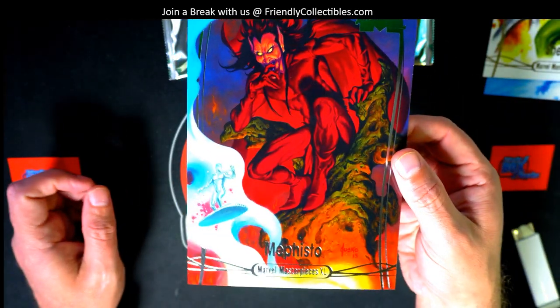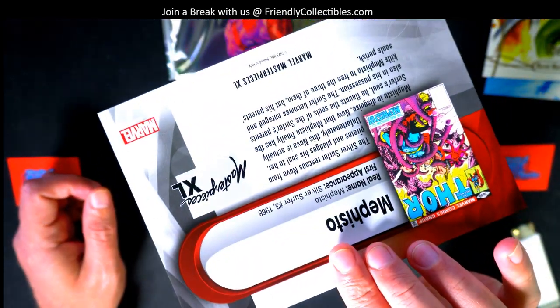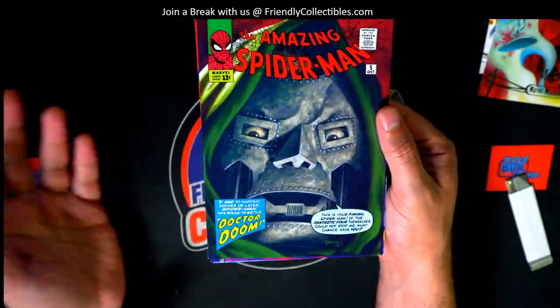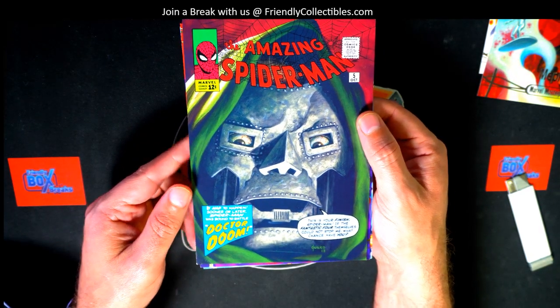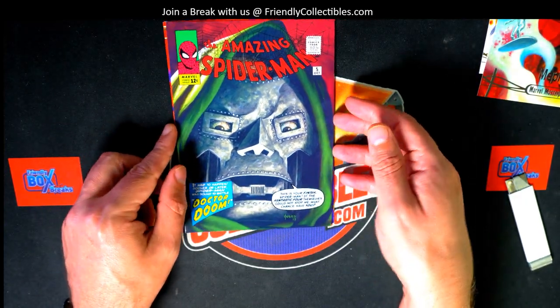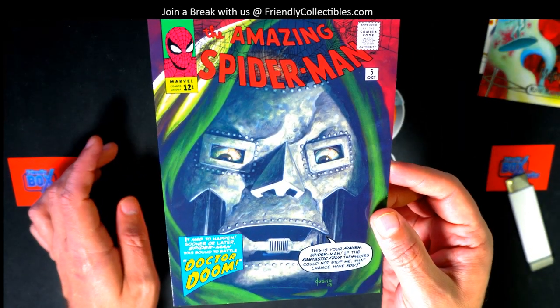So one of Silver Surfer's villains in that storyline. Really cool. This is a popular one to get with the new Marvel movie coming out featuring Dr. Doom. And you can tell this is an old school Spider-Man type right here.